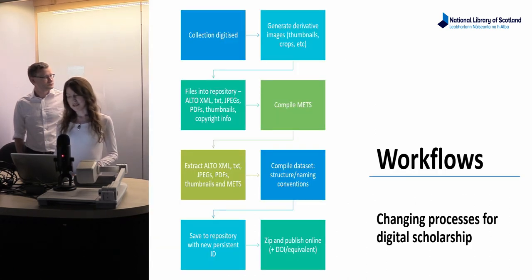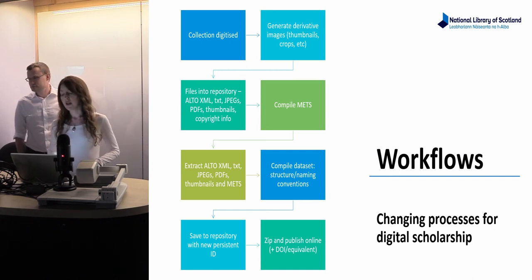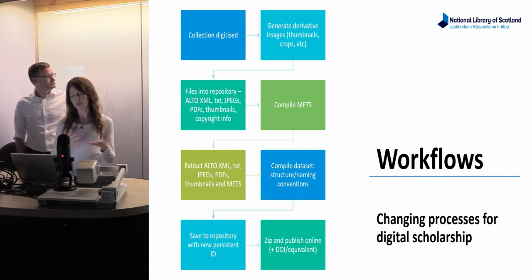So on a day-to-day basis, we've been looking at how we make our collections available as data. And this means, for digitized material, thinking about why we're digitizing in the first place. So digital scholarship presents us with a new use case for digitization. We're not only now making our collections available for online image galleries, but we're also needing to generate different kinds of file formats for research purposes.